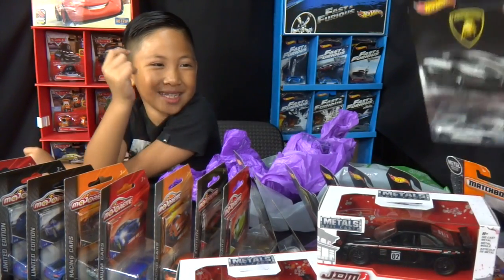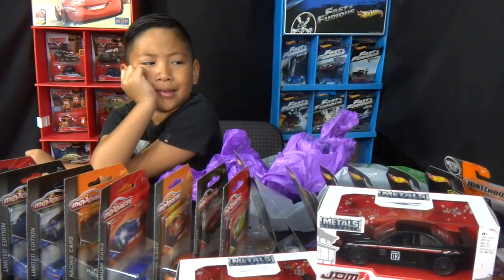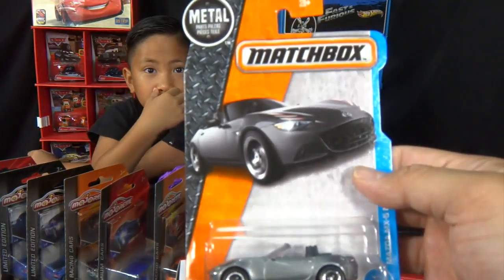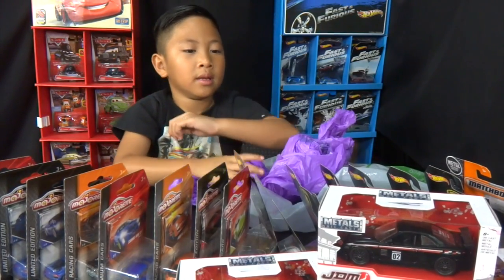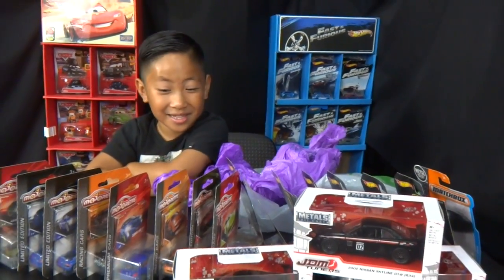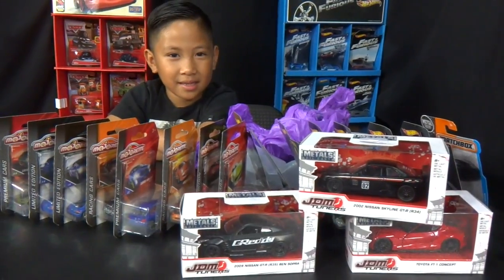And hopefully we'll be finding the Lamborghini Countach very soon. And hopefully Matchbox shows up. I don't know what's up with that. I'm having a hard time finding cool Matchbox stuff. I wish the back opens. So that's all we got this week in What's in the Bag.